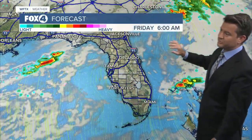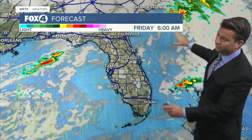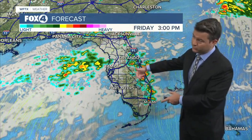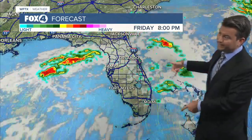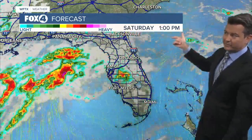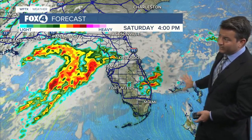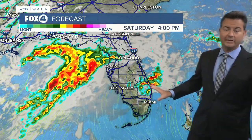So let's kind of snapshot the next 3 days. We'll start off here on Friday morning, and we'll pause it in the afternoon, where you can see those scattered showers and thunderstorms developing around the lake and moving east. And kind of a similar forecast here on Saturday. We'll see our temperatures in the low 90s, and the rainfall will be located over towards the I-95 corridor, but can't help but notice that, can you?